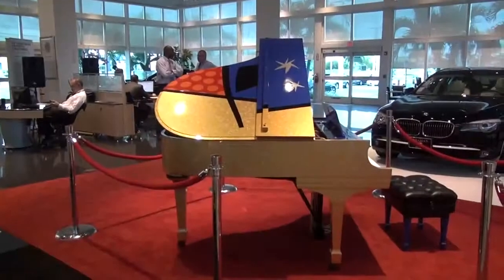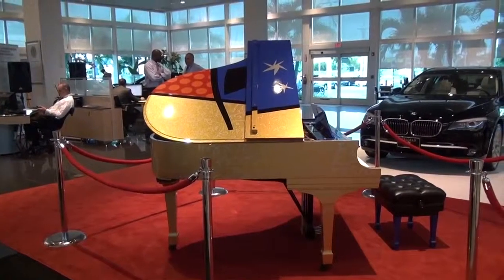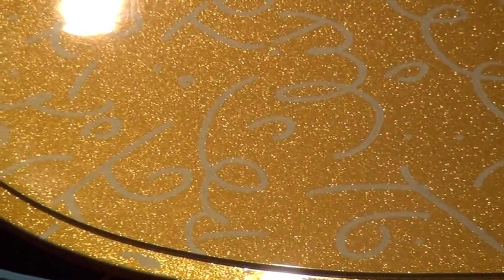These very frivolous kinds of things using a lot of primary colors. And this is the second piano that Brito has done commissioned from Steinway. The first one actually has already been purchased by an individual here in Florida.